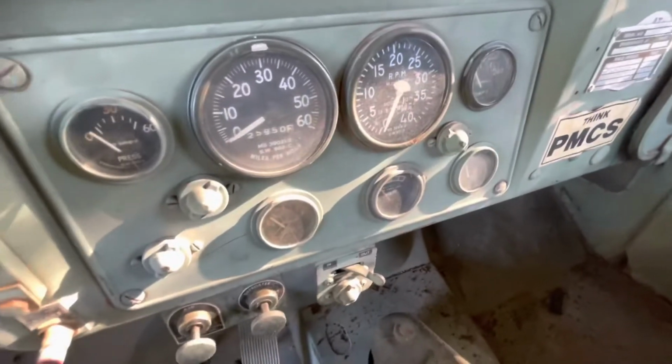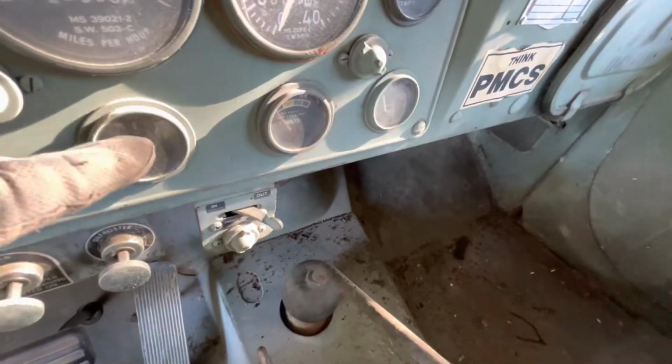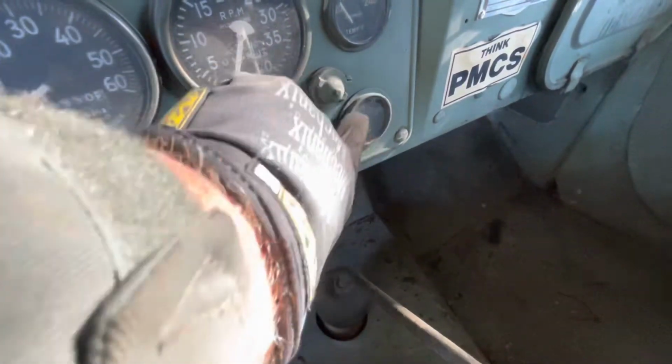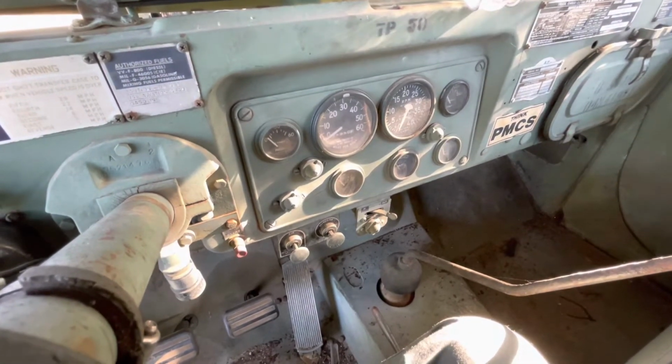All right, simple gauges. Oil pressure, miles per hour, tachometer, temperature of the engine, fuel level, volts, and air pressure. I'm at 20 or so, 15 air pressure. It's going to get real loud in here. I'm going to tell you what I'm going to do, and I'm going to do it. I'm going to turn the truck off and tell you what I did.